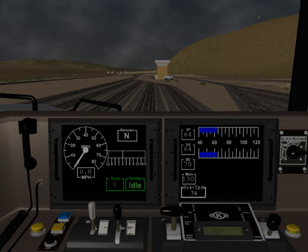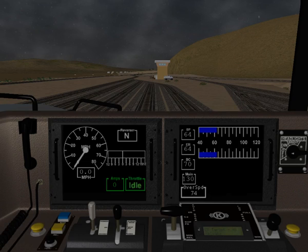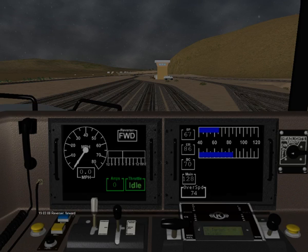So, we are now running the ASTF Needles sub from Barstow, California to Needles, California. This is going to be about 150 miles. It is now 19.03 hours on a 24-hour clock. Let's release the brakes. Put the reverser in forward.